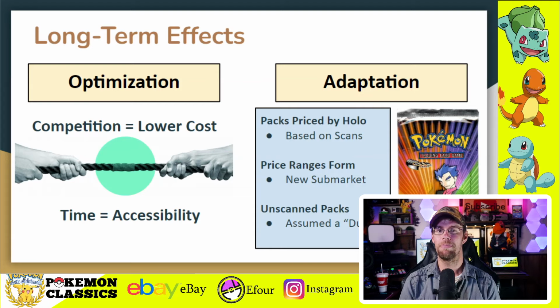For example, vintage packs will no longer have a homogeneous price for a heavy pack, but instead be priced based on the individual holo in it, with scans provided. Every one of these scanned holo packs will have their own unique price range based on that holo, and that'll be determined by the markets that emerge. There'll be new sub-markets for this.